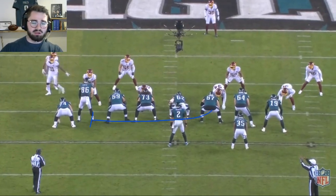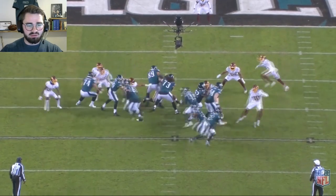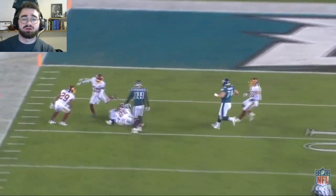Power left, we're going to have Nate Herbig come out here and take the contained defender. We're going to have JJ follow along with him. Really good block right here. Takes out the contained defender. Boom. Smacks him to the ground and gets some good yards on first down.